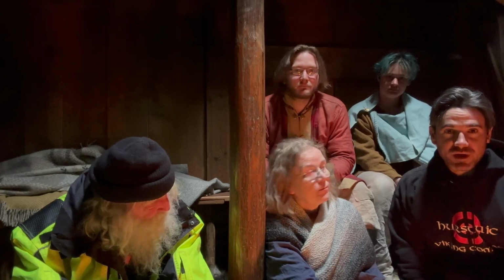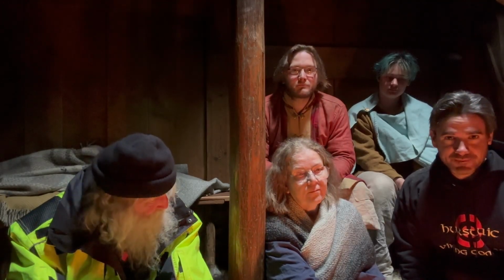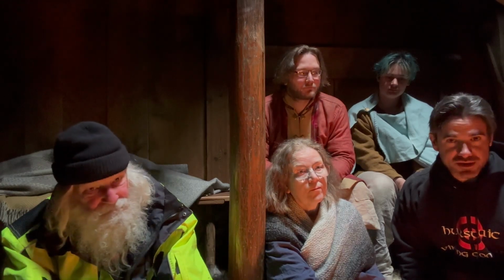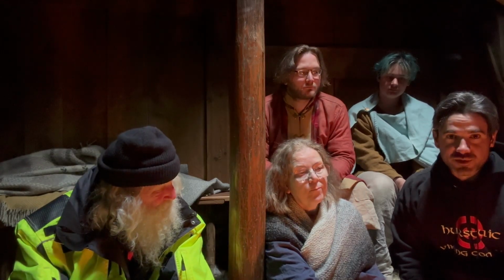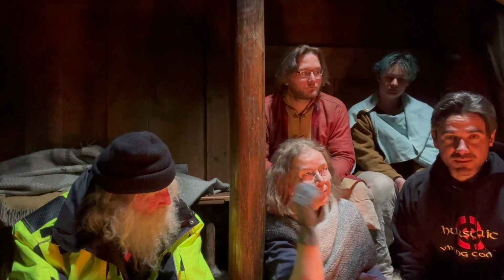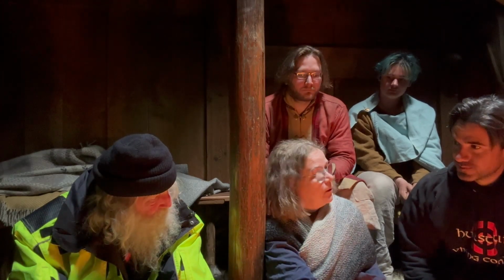Hi, I'm Jackson Crawford, and I'm back here at the reconstructed longhouse at Eiríksstaðir. And we're going to talk a little bit about the experimental archaeology that underlies this place, a little bit of the story behind Eiríksstaðir itself, and also how it came to be reconstructed here. So, Bevan, Heather, or William, how would you like to start that story?